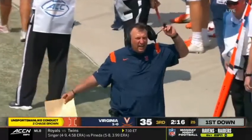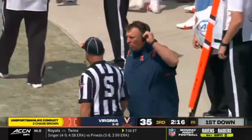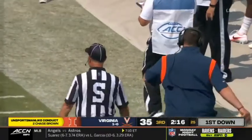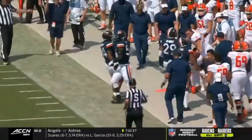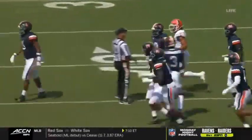And you get into the game, you get fired up, you feel like you got a good play. Who knows what was said? Nothing visible really occurred, but it had to be probably something that was voiced. Okay, so he goes down, takes a little bit of a hit. Yeah, something was said right there, right in front of the side judge.